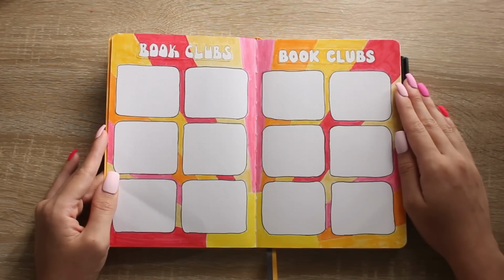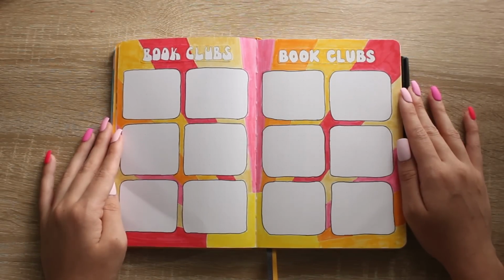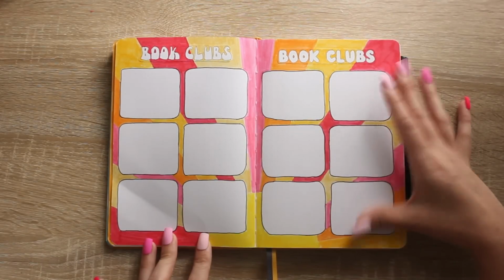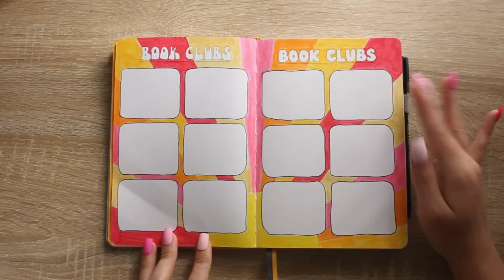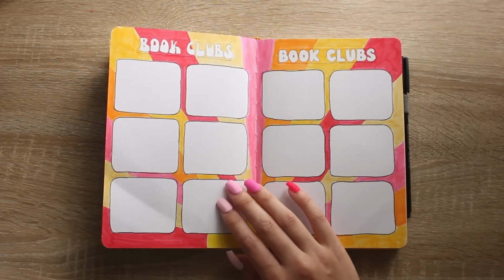Next one, I feel like this one's really fun. I just like this color theme. I'm a pink girly, if you can't tell. This one is for book clubs. Obviously I have 12, I haven't written in the months, but I have 12 spaces for the 12 months. And as people announce book club picks, I can write them in so that I don't forget them.